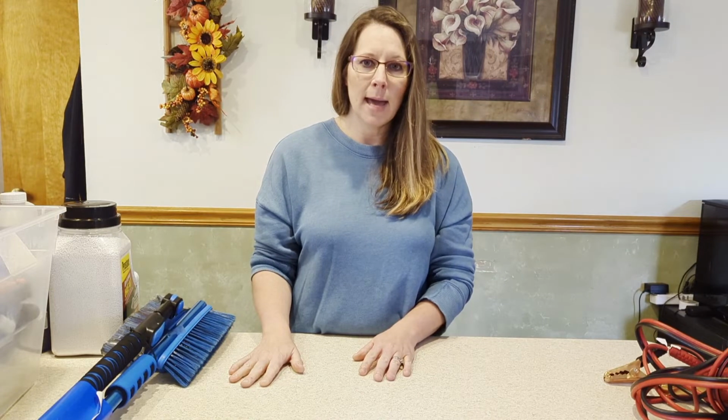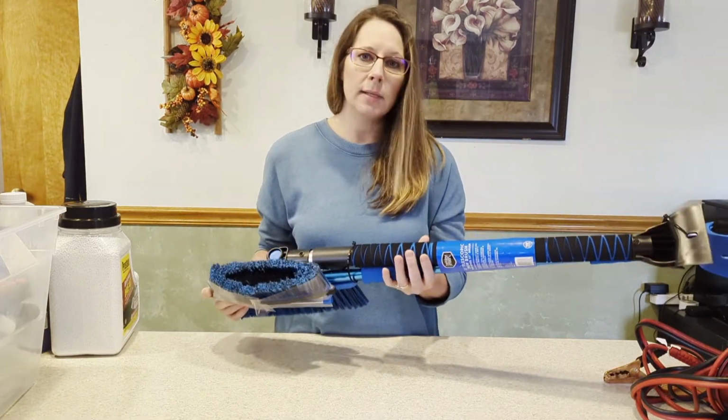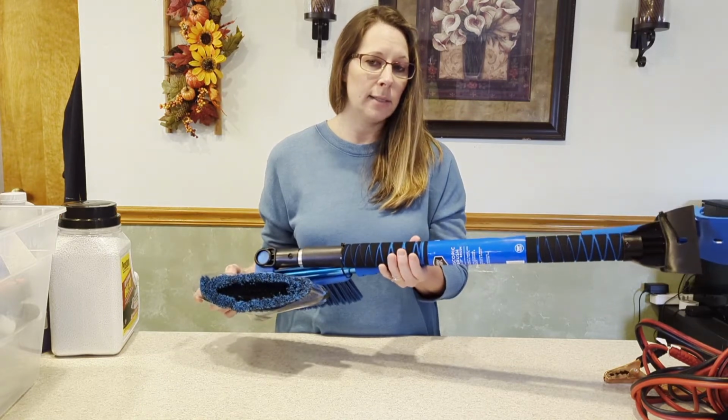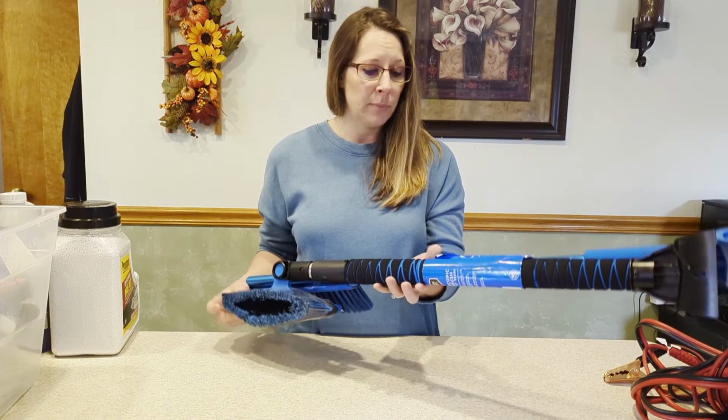The second item I have is a good quality snow brush. Now I bought this last year on clearance at the end of the season, so that's always a way to get things for a little bit cheaper.